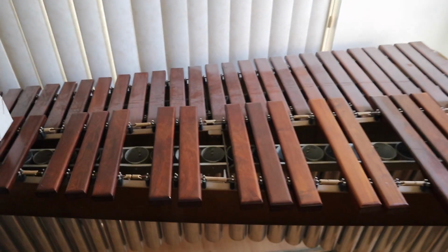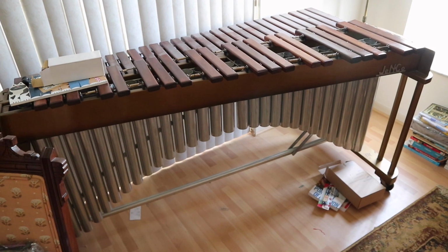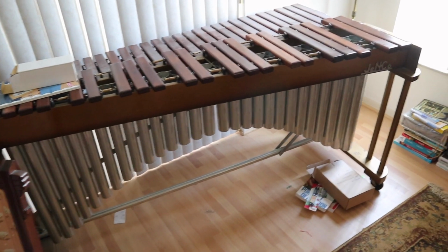A wee bit dusty, but very pretty. And, oh, I just love that sound. I'm kind of into jazz music. Cal Tjader, who was a big marimba player, is a favorite of mine. So that will be fun.